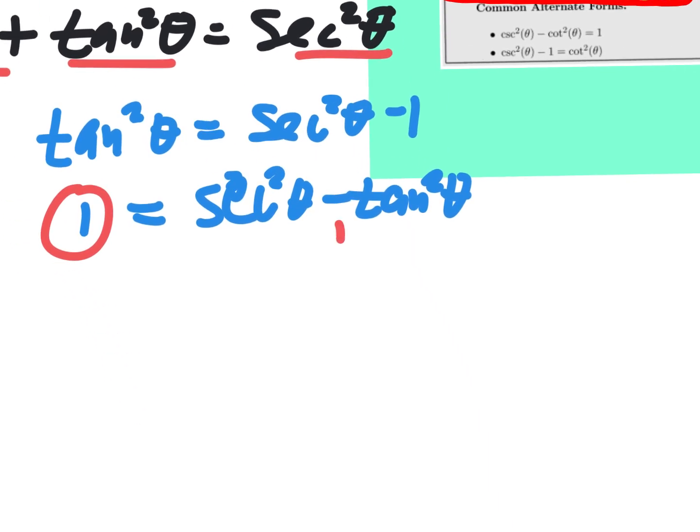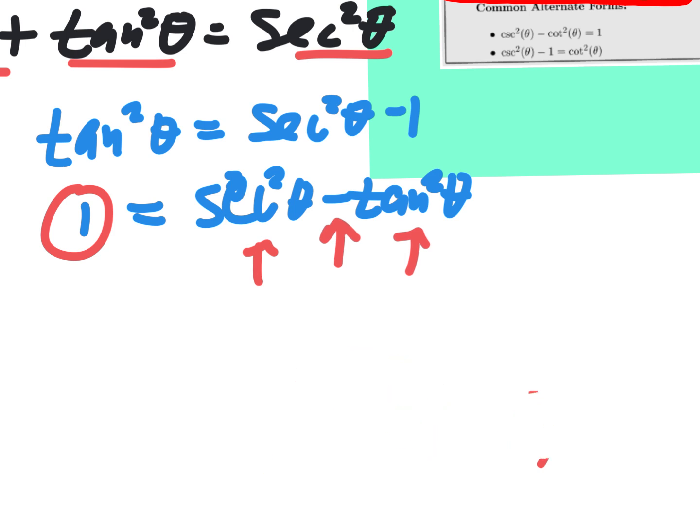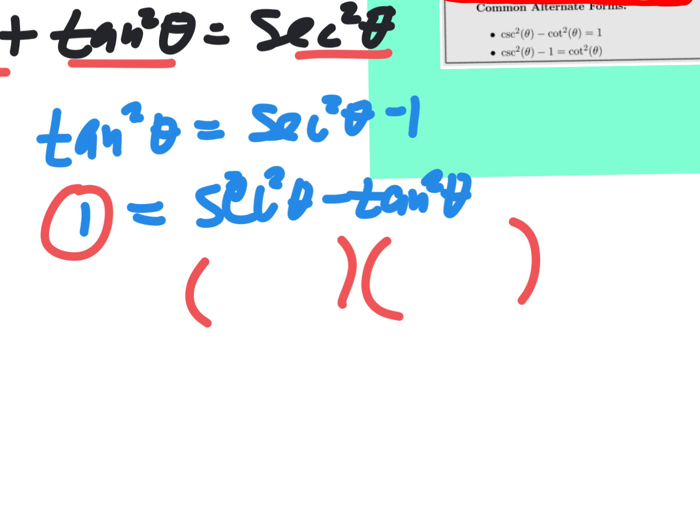This is called difference of squares. That's a perfect square. That's a perfect square. And that's a minus, which is a difference. That means it's just like this. Do you remember how you can factor that kind? What could you factor it into? X plus 5 and x minus 5. Well, I mean, like, if it was secant squared minus tangent squared, you could factor that. I want you to write that underneath it. Factor it. Jack, what would this one be?